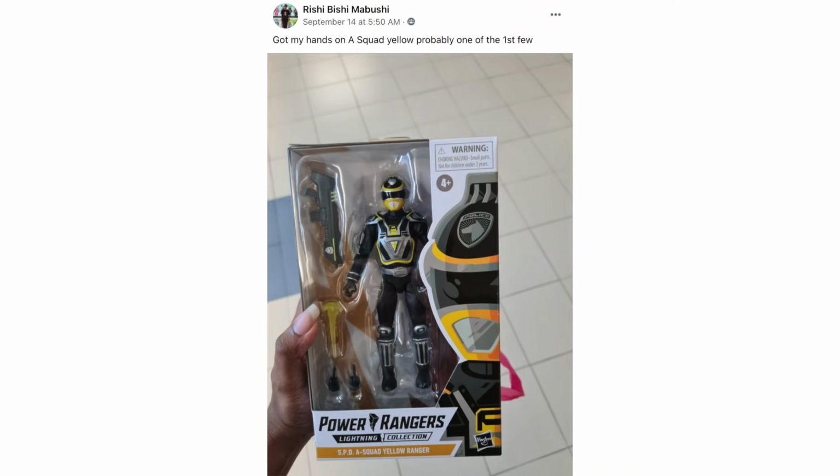Speaking of Lightning Collection releases though, that wasn't the only one we had this week, even though that still technically hasn't happened just yet. We did get our next Lightning Collection figure released, and it was first found in Singapore. On Facebook, Rishi Bishi Mabushi found in a store called Robo in Singapore the A-Squad Yellow Ranger. This has now become officially the 11th figure to release for the Lightning Collection in 2021, because I count regardless of whether it's released in the US, because obviously there are Power Rangers Lightning Collection fans all across the entire world, and a figure can show up anywhere and it will count as being released.